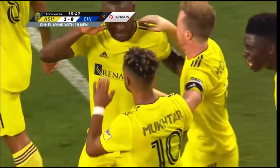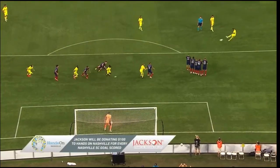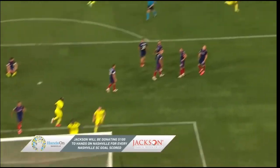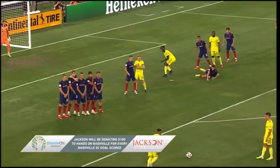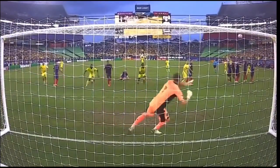Wow, wow, wow. And this is an absolute peach. Not a goalkeeper in the world is saving that. With that kind of pace, that kind of precision, and it kisses the underside of the crossbar. World class.